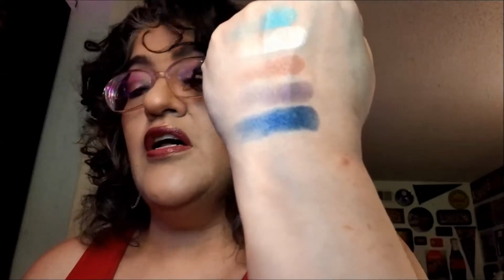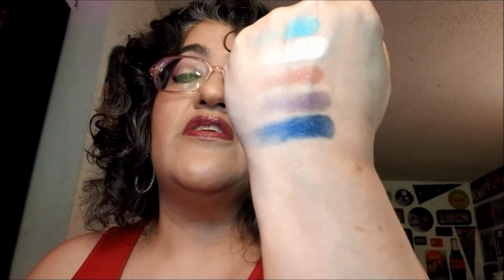As you can see, the color with the Statins, it doesn't matter if it's light or dark. They all work fairly well. They do build up beautifully on the eye, and you can use a brush. So yeah, these have become something that I would definitely buy more of. And I recommend them. I recommend the Statins.